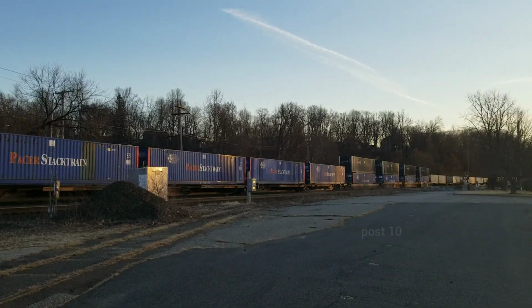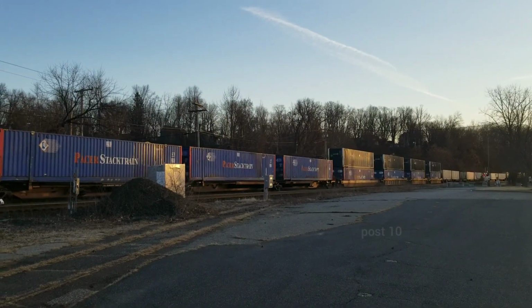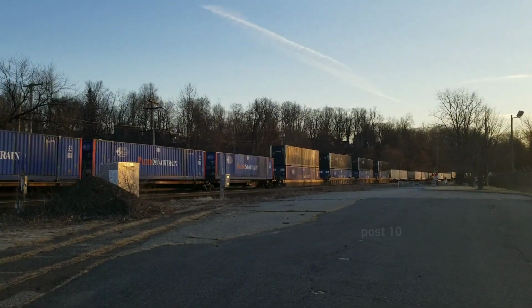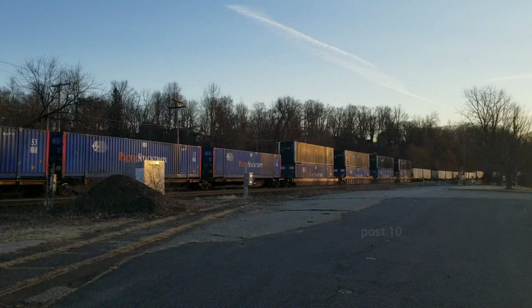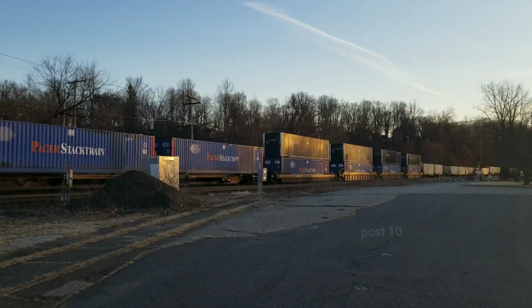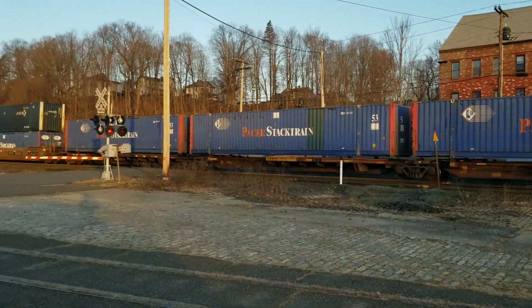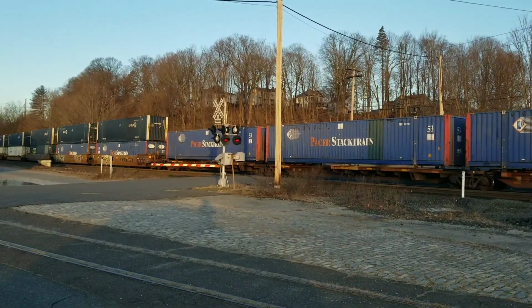Looks like the train's gonna stop. This train stops here so many times a day, blocking that street. And it appears for a while I'm gonna be trapped in this parking lot.